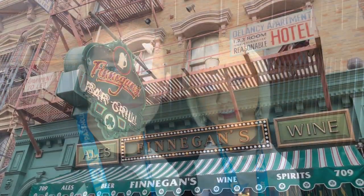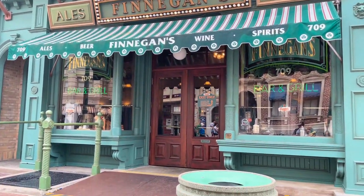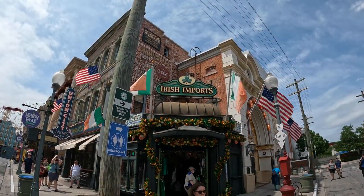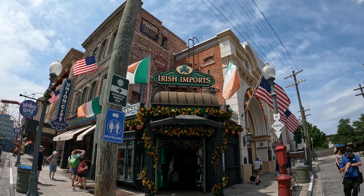We are at Finnegan's Bar and Grill here in Universal Studios Orlando. We're going to be showing you guys around the restaurant. They also have a themed merchandise store that goes along with it. So we're going to show you around, show you the menu, and hopefully show you a couple of different dishes, because we are going to be eating here several days. So we're going to put those in the video for you just so you can see a couple of different dishes that are available. But if you'd like to join us, let's go.